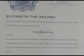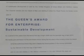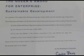We've been able to successfully win 2 Queen's Awards for Sustainable Development, and we won those consecutively. And I think that can be quite an assurance to customers that the products they buy from us are as sustainable as current technology will allow them to be.